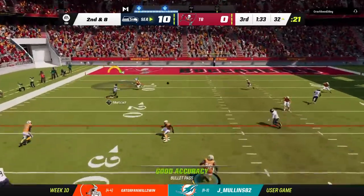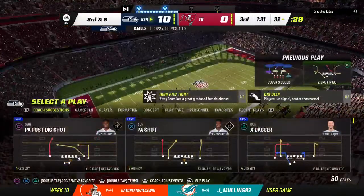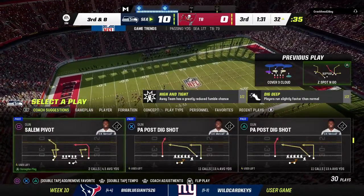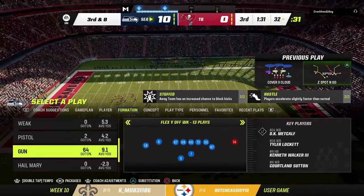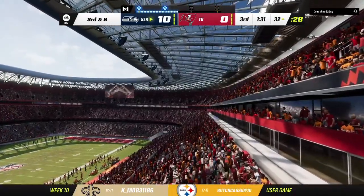Mills to throw it. And that'll be incomplete. Took a pretty good shot as he tried to pull that one in. Couldn't hang on. 3rd down. This has certainly been a physical game so far. Limited scoring opportunities for both sides. And there's another chance that goes unfulfilled.